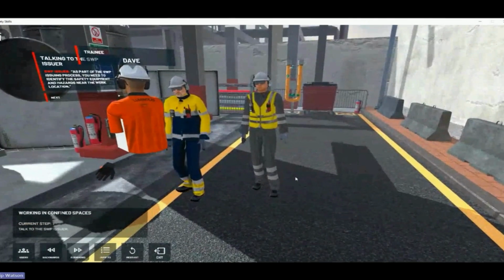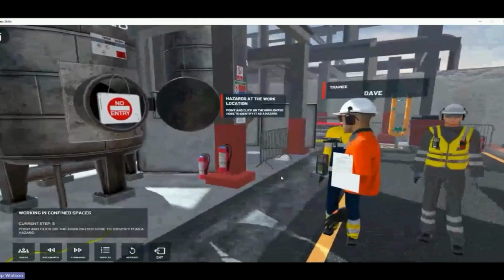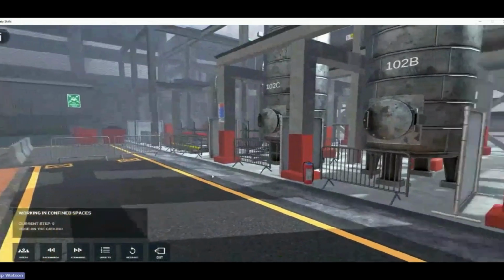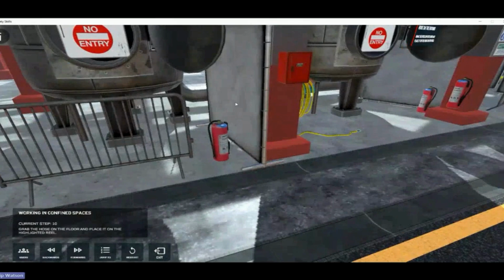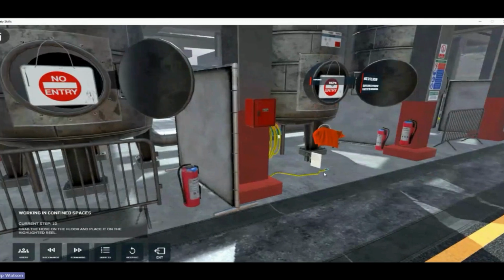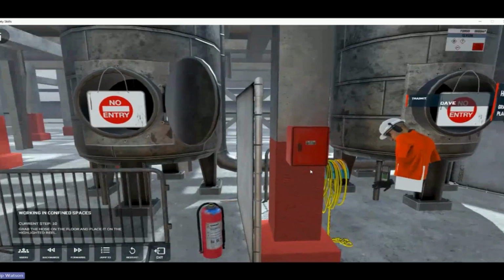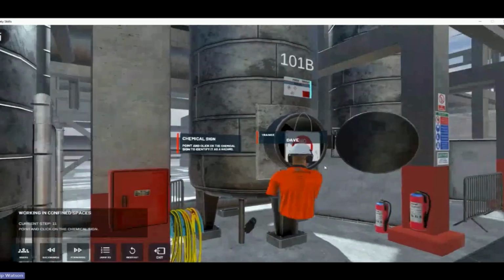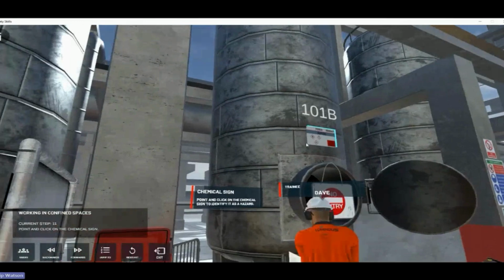As part of the SWP issuing process, you need to identify the safety equipment and hazards near the work location. Point and click on the highlighted items. So we can add as much stuff into these environments as we want that will satisfy and make it look realistic. So we've added things like fire extinguishers so that you know where they are, the safety intercoms, things like the hoses, which Dave's picking up here. So I'm going to put the hose back because it was blocking the red circle right there. Point and click on the chemical sign to identify chemical signs. What is actually in this environment.